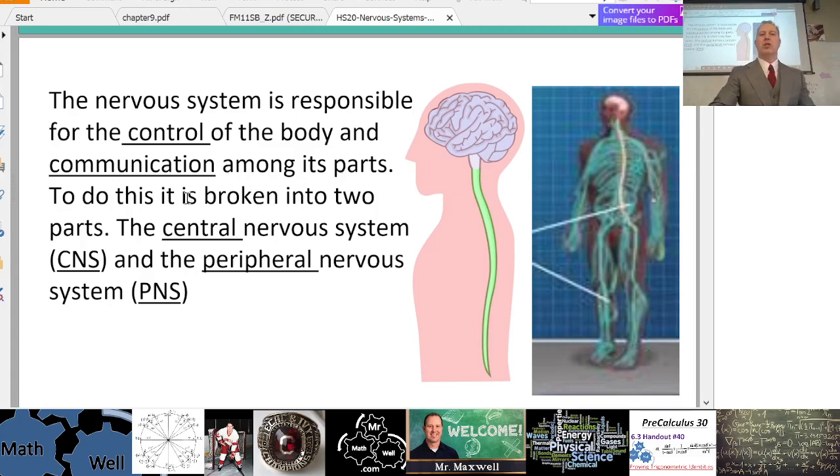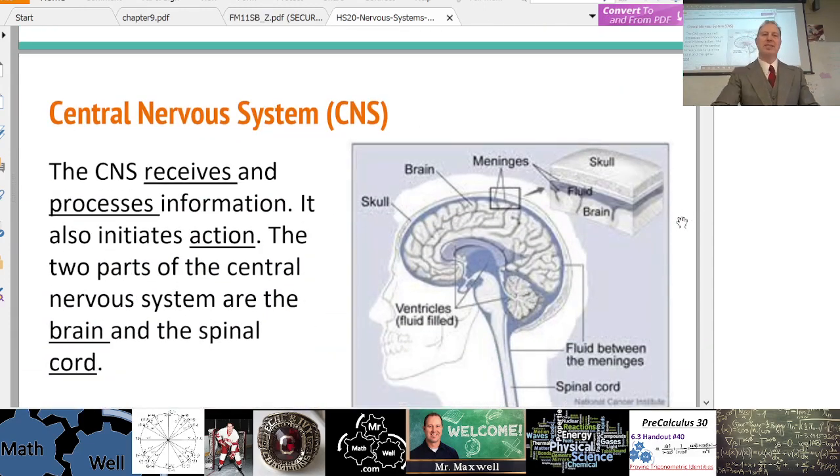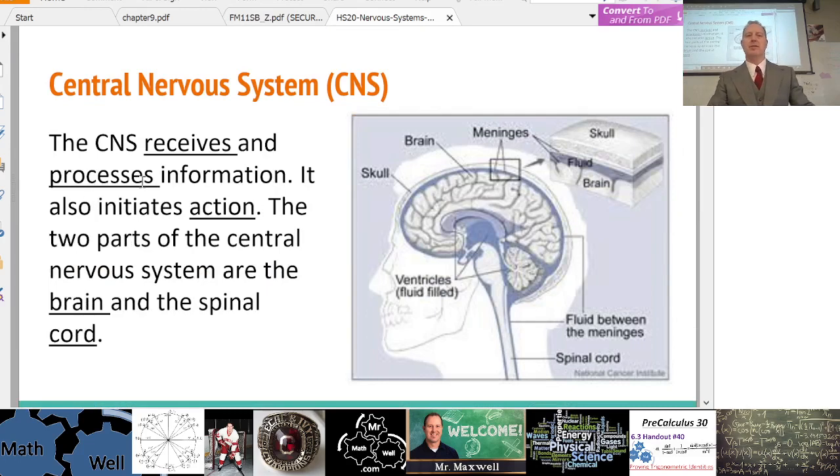To do this, it's broken into two parts, the central nervous system and the peripheral nervous system. Okay, so there's the CNS, central nervous system, and PNS, peripheral. The central nervous system receives and processes information. It also initiates action. So it receives and processes information and initiates action. The two parts of the central nervous system are the brain and spinal cord.